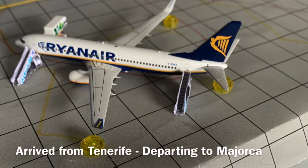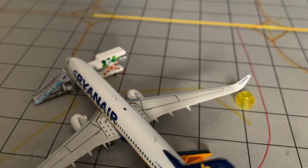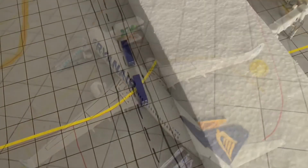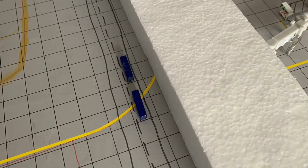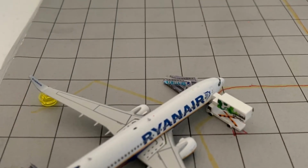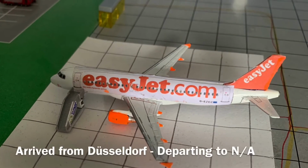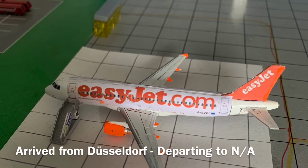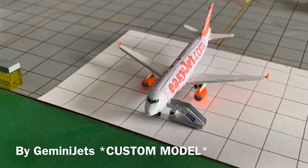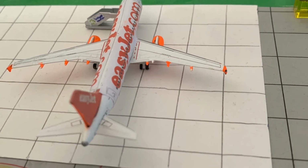Then over at the road stands we have this Boeing 737-800 of Ryanair. This arrived in earlier from Tenerife and will be making a flight to Mallorca. Buses are already arriving with passengers, so it's a good thing that catering is nearly finished and bags are heading on now, ready for its departure in about 10 minutes. And over at the GAT, we have this EasyJet Airbus A320 custom model. This is just resting here, and it's awaiting its next flight assignment. It arrived in from Dusseldorf earlier today.